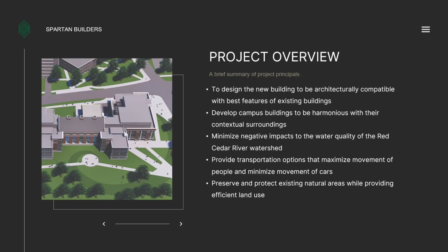The Shaw Lane project principal requirements provided to us are as follows: to design a new building to be architecturally compatible with the best features of the existing Shaw Lane power plant building, to develop a building design to be harmonious with their surroundings, to minimize negative water quality impacts of the Red Cedar River watershed, to provide transportation options that maximize and prioritize pedestrians while minimizing movement of vehicles, and lastly, to preserve and protect existing natural areas while providing efficient land use.